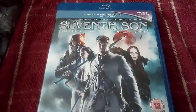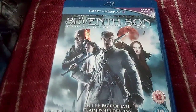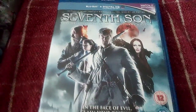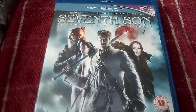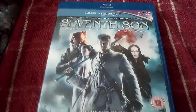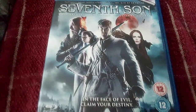Today I'm going to show some of the car boot items I got yesterday morning. I got up extremely early, I was absolutely shattered, to go to the boot sale. So without further ado, first thing I got was a copy of Seventh Son. I paid £2 for this Blu-ray copy. One of my favourite films.